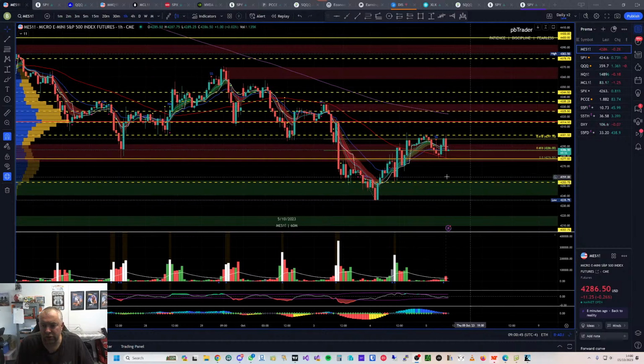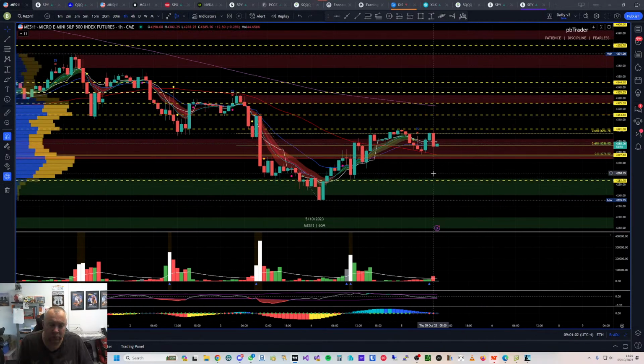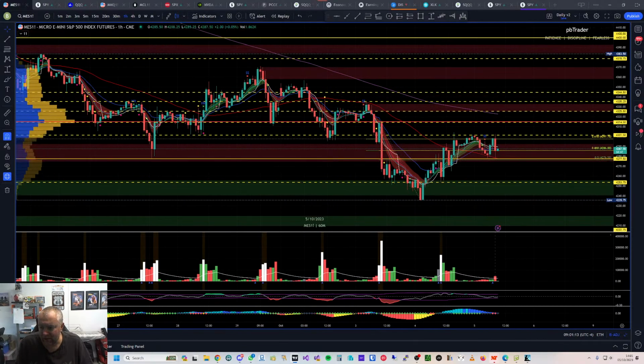On my screen is the MES, the Micro E-mini S&P index futures, and it's the same chart as the ES, which is the E-mini S&P. I trade the micros because it's 10 times smaller and gives me a bit more flexibility for my account size. So we're currently looking at the hourly time frame, and we'll just recap yesterday.